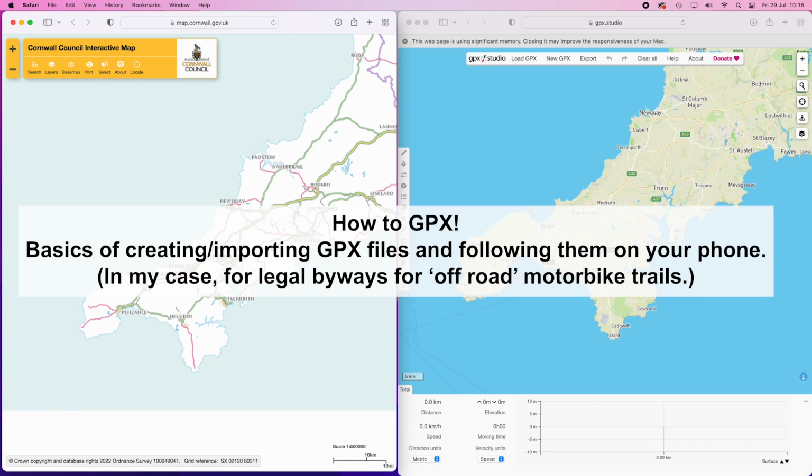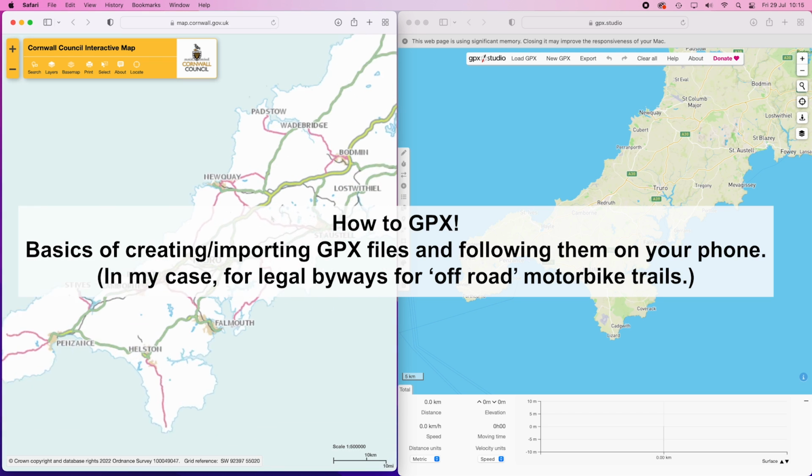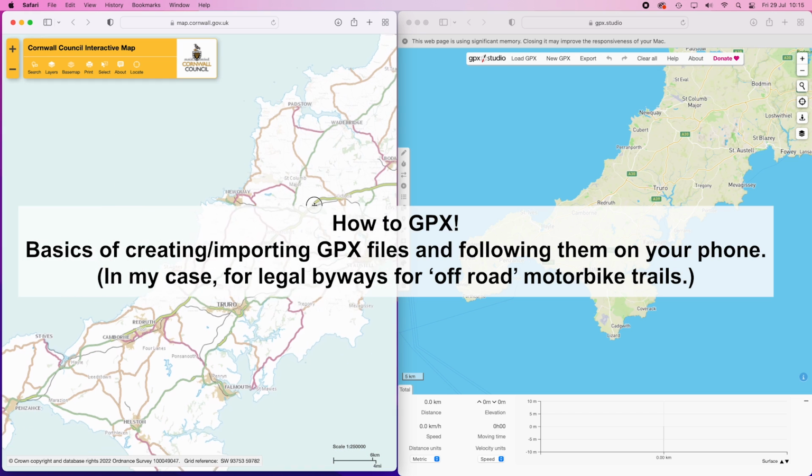So, finding byways, finding sort of green lanes that are legal, and exploring and getting those GPX routes onto your phone, all that kind of stuff. I'm no expert on this, but I'm going to show you how I do it, and hopefully it will help some of you guys when it comes to finding interesting off-roady, legal byways that you're allowed to ride on.